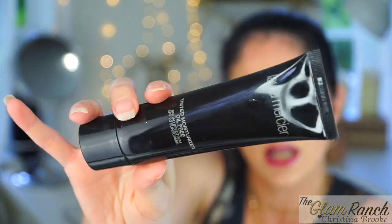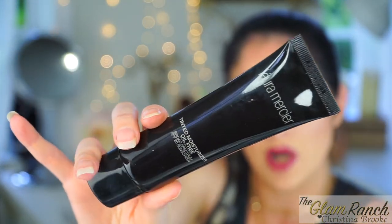This is actually a tinted moisturizer, and this is from Laura Mercier. So I just finished getting this in an influencer box, and I like this guy. I like this guy a lot. I like the way it looks. This is definitely my first real tinted moisturizer.